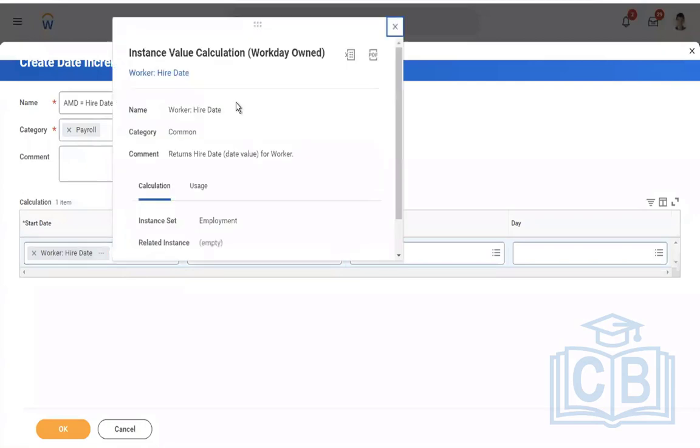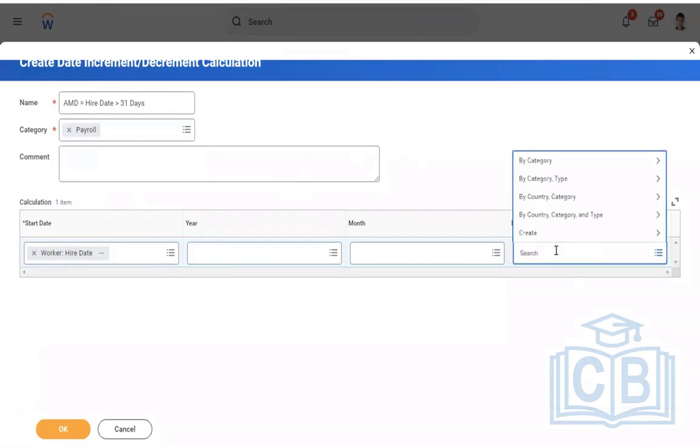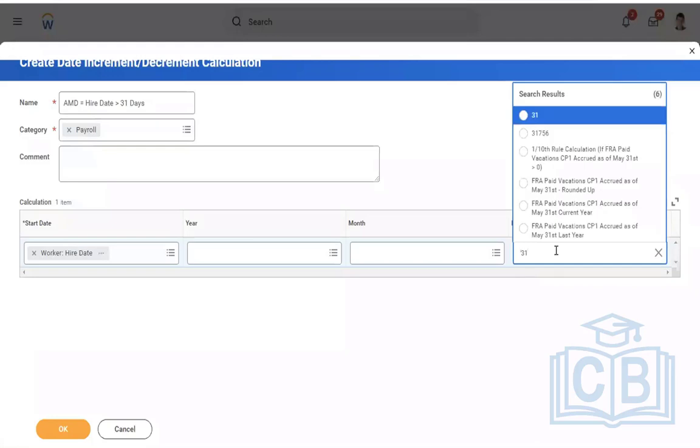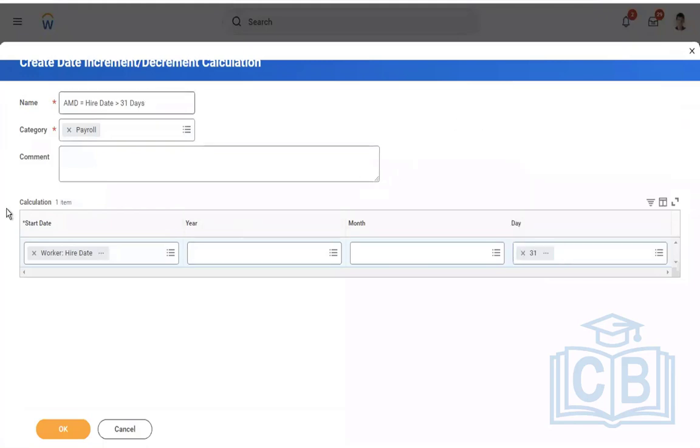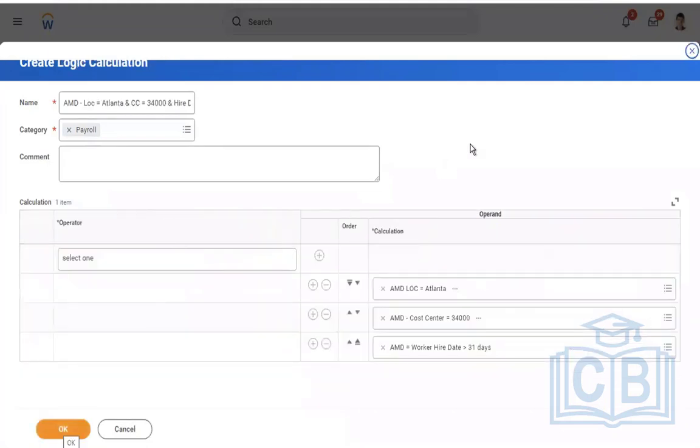Workday delivered value always. So 31 days is a year or month or a day? Day. So search for 31 if it exists. If not, we will create a constant value. Whenever you're searching for a numeric, enter the first phrase here first, and then enter 31. It will bring only the numerics. We have 31. While selecting, don't select minus. Please select 31. That's all. Now see here the hire date we're going to fetch. Worker hire date 31 days, and then here we have greater than or equal to pay period end. Then select OK. We'll go back to the logic calculation.